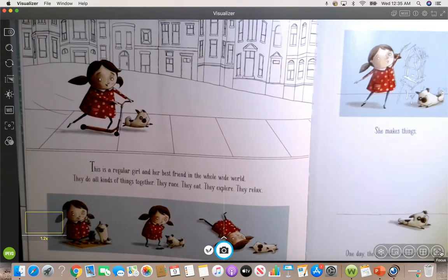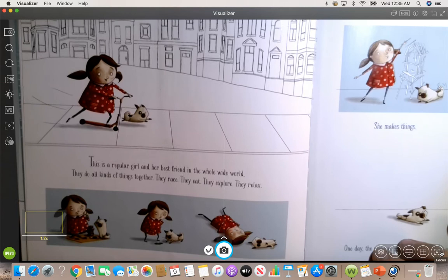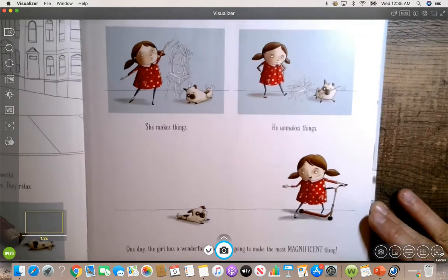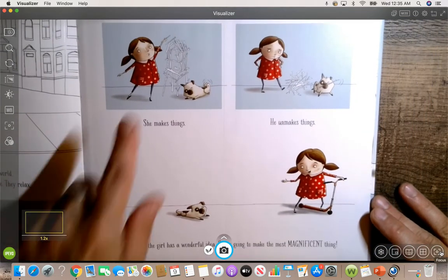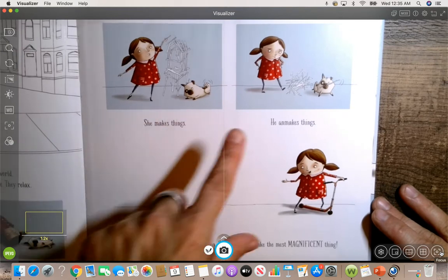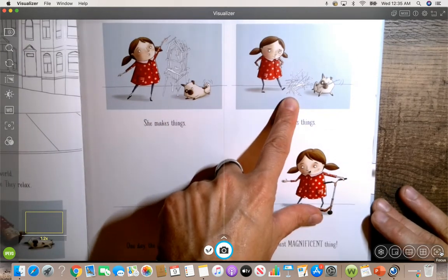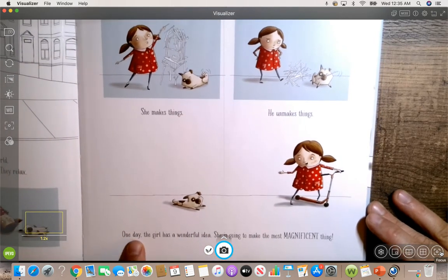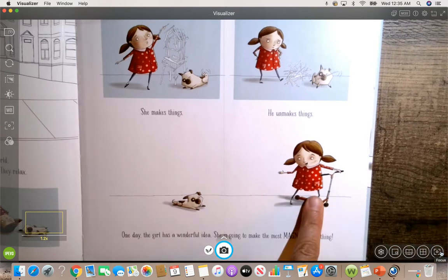This is a regular girl and her best friend in the whole wide world. They do all kinds of things together. They race, they eat, they explore, and they relax. She makes things. She unmakes things. Any of you ever done that before? It's pretty fun. One day, the girl has a wonderful idea. She is going to make the most magnificent thing. Are you visualizing that? What do you think she'll make?